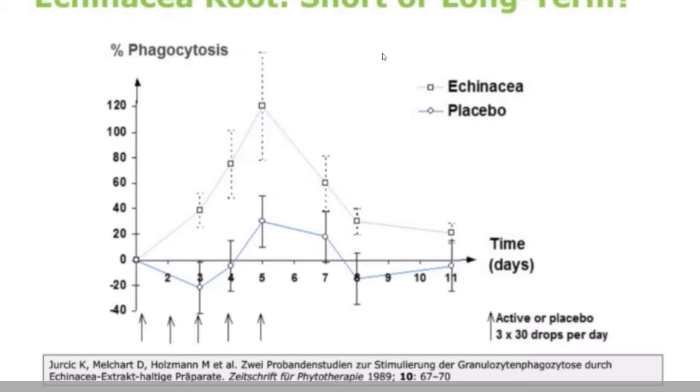And it was looking at an aspect of the innate immune response. In humans, it was oral doses given to humans of an echinacea root preparation, Echinacea purpurea. And you can see the dark blue line is the controls, which shows no effect on phagocytic activity, which was the aspect of the innate immune response measured, versus the pale blue line. And you see when echinacea was dosed, the pale blue line goes up, and there's up to 120% increase in phagocytic activity. But oh my goodness, after 5 days, suddenly the line starts to dip steeply.